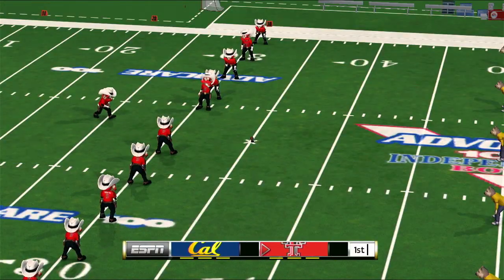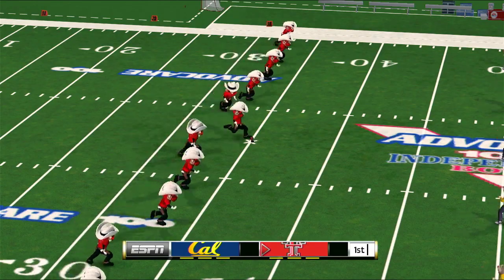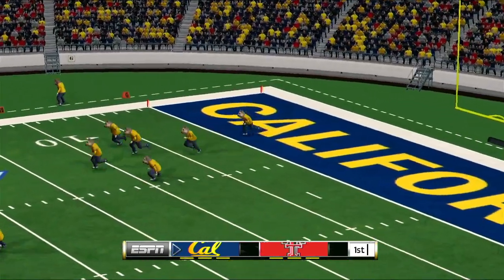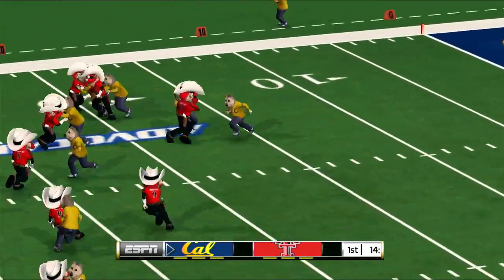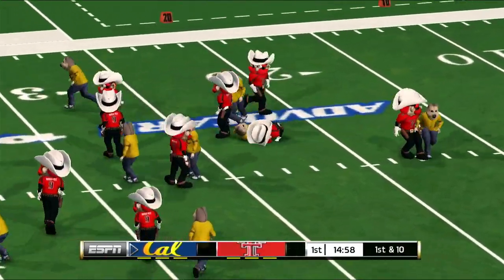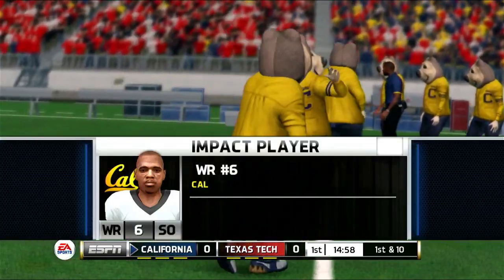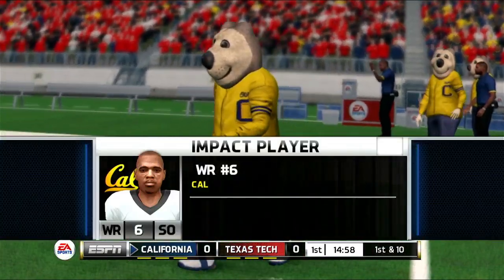The Texas Tech lines up to kick this one off, and we're just about set to get underway. Excellent kick. And he's taken down at the 22. California's coaching staff, they know they've got a star wide receiver. They know it's going to be a hostile environment.